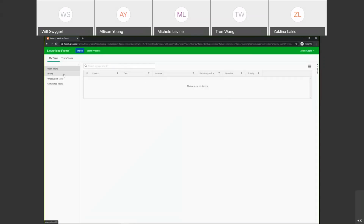If you saved a draft, let's say you opened a volunteer review and applied some grades, but then want to come back later and apply the rest of the grades, you can save the form as a draft. In that case, your drafts, your pending tasks, essentially, would be shown here. So mainly this is where you're going to be working within Open Tasks or drafts, because tasks will always be directly assigned to you. So these are the main two places where you will be working.